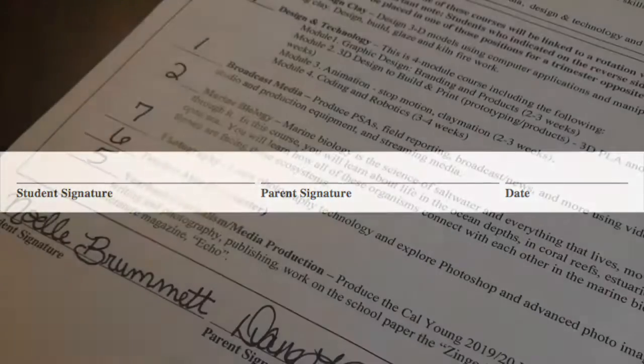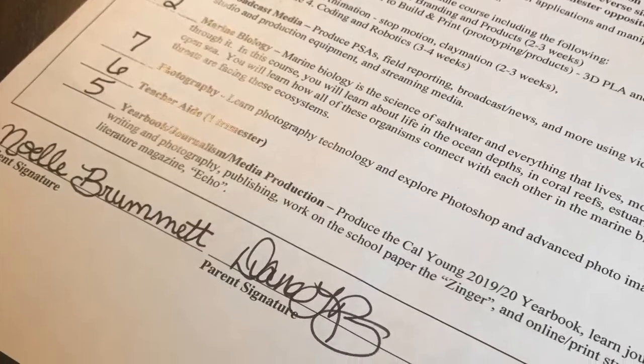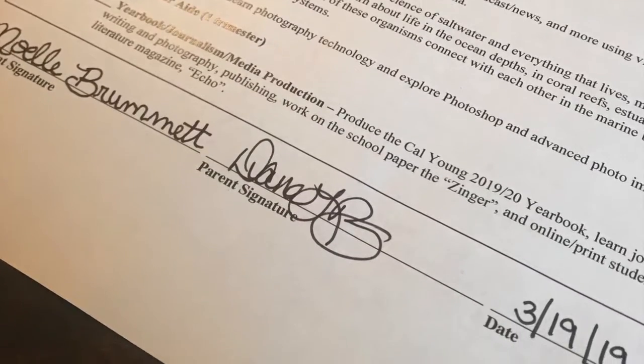After you have finished your survey, please review it with a parent or guardian and then both sign it, date it, and turn it into the main office.